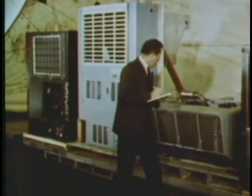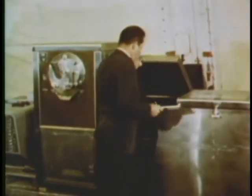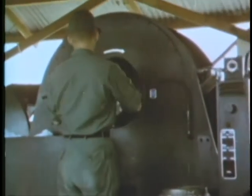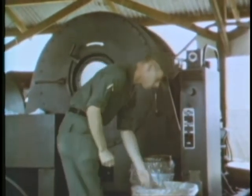Another major responsibility of this division is the design of field equipment. New and improved items for fighting men in advanced combat zones are constantly under development here. Mounted on wheels, the field laundry unit can be driven right into remote areas like a piece of standard combat equipment.